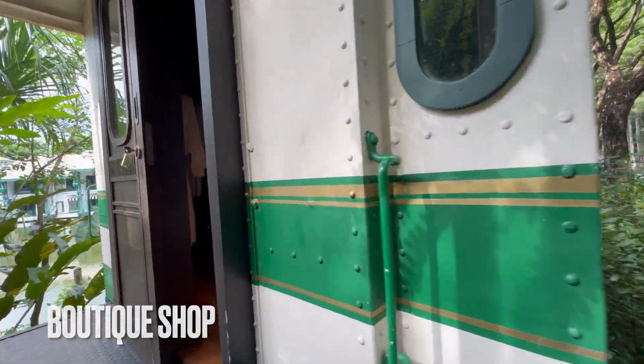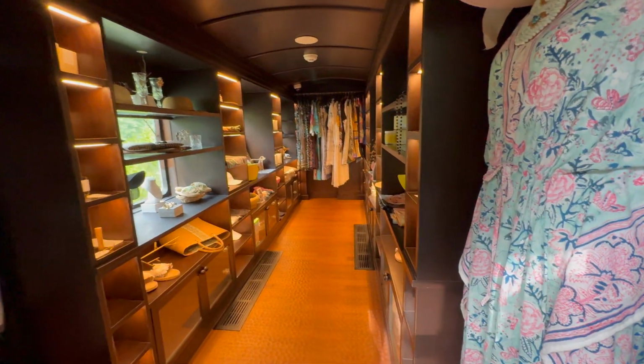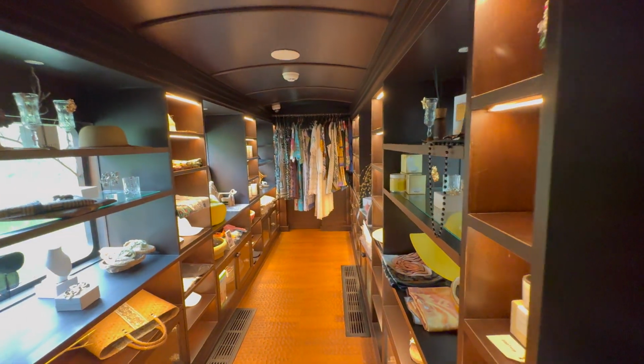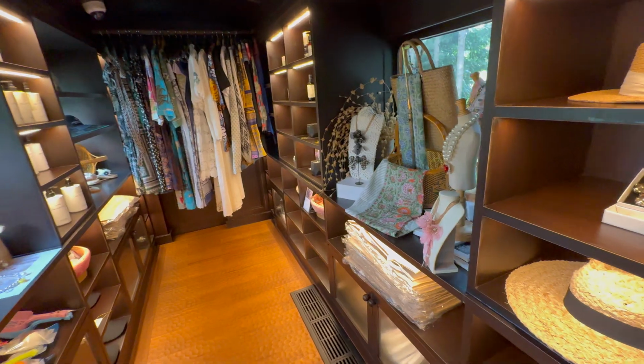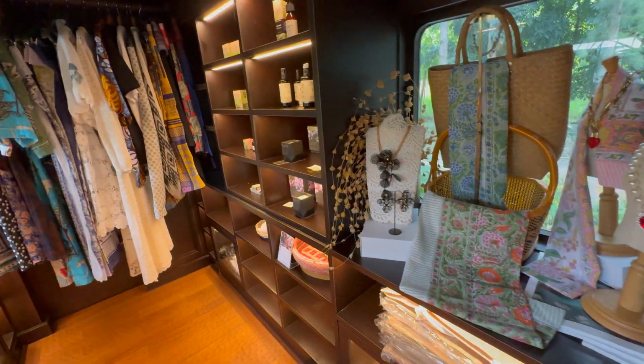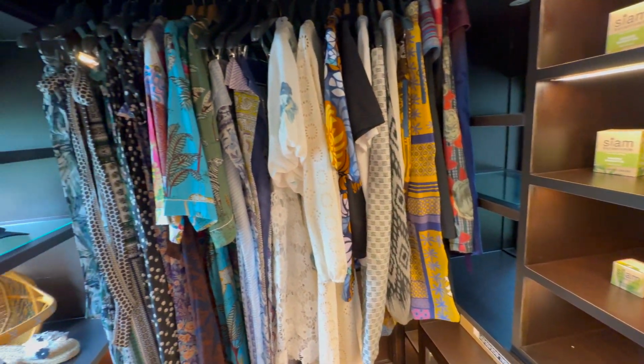The boutique at the resort is, of course, located in a carriage, so we're going to pop in here so you can see. They've got beauty products, jewelry, locally made crafts, sun hats, resort wear, as well as lots of knickknacks that you can buy as gifts to take home.